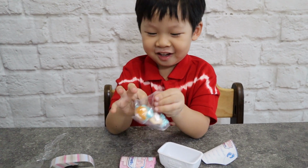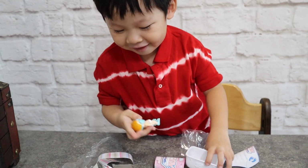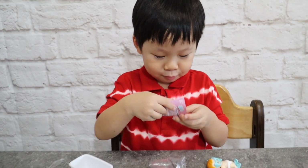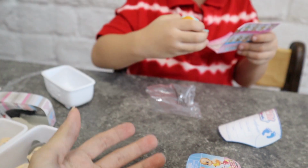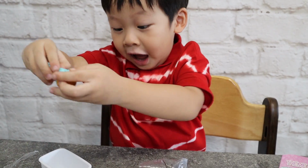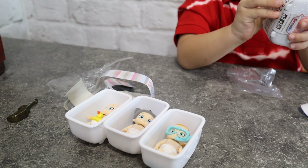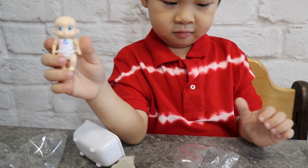He's going scuba diving. But is he a kid? Is he a kid? Is he an adult? Yeah. He's wearing all his scuba diving gear. Scuba diving. That's a cool baby.